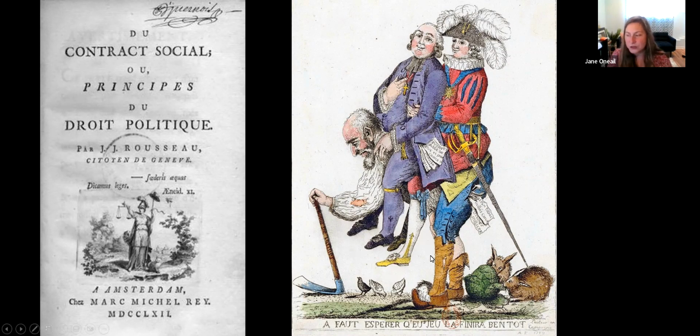So in this cartoon over here, we're seeing what's called the Third Estate, carrying the First Estate, which is the clergy, and the Second Estate, which is the nobility. And of course, the Third Estate here is essentially the workers. So the workers, who represented nearly everyone, are doing the hardest, heaviest work, and part of that is made harder by the fact that these other groups get a free ride on their back. So the tensions between these classes are really coming to a head.